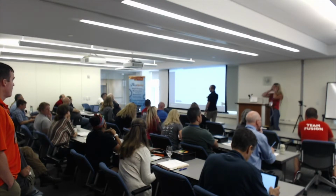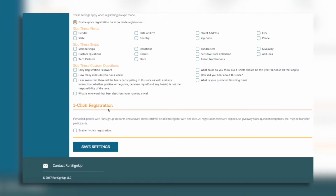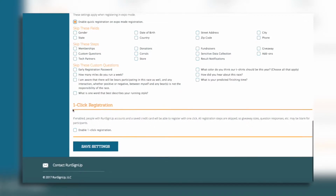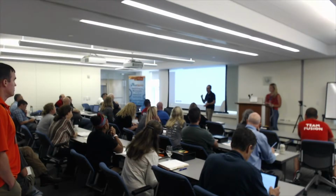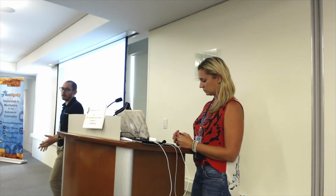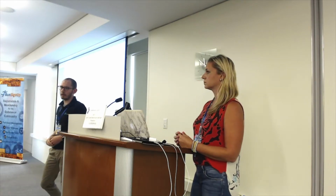But the one click is really cool. If you guys are a RunSignUp customer who's been using RunSignUp for a few years and your participants already have RunSignUp accounts, this will let them just click sign up, and it pulls their information from their profile. It even gets their giveaway selection that they've made in the past, plugs it in automatically, and they're at the checkout screen. If they've saved a credit card, it charges it right away. So if you guys are confident that you have a lot of users who already have this information saved in their profile, go ahead and try it out at one race. It might work really well for you.